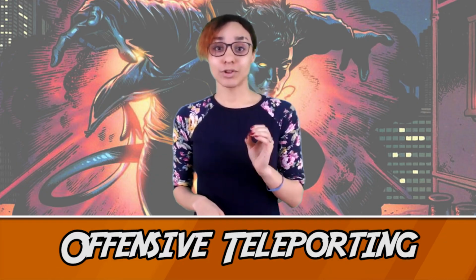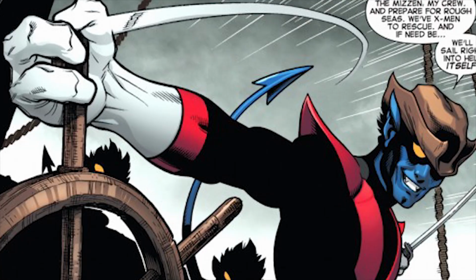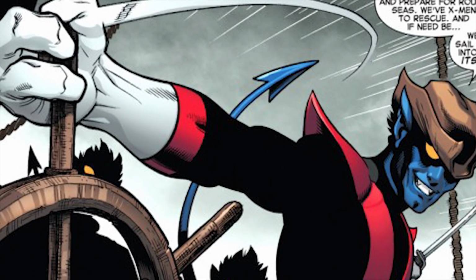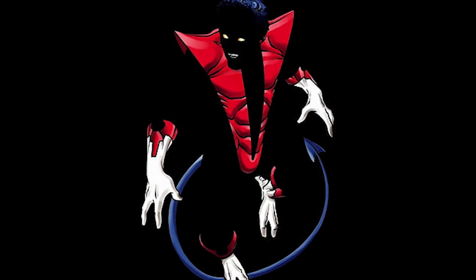Number 9. Offensive teleporting. Now, Nightcrawler is of course known for his teleportation abilities, but did you know they can be used offensively? And we're not just talking to disorient or strategically place a person that they're going to smash onto the floor, although those are both good options. No, it takes energy to teleport and to be teleported. It's a massive endeavor, all your molecules being relocated from one spot to another. While it tires Kurt out as well, he has more of a resistance to it. It is an innate ability for him after all. Not so much so for his passengers. So if he grabs you and teleports you enough times, you may just find yourself passing out.